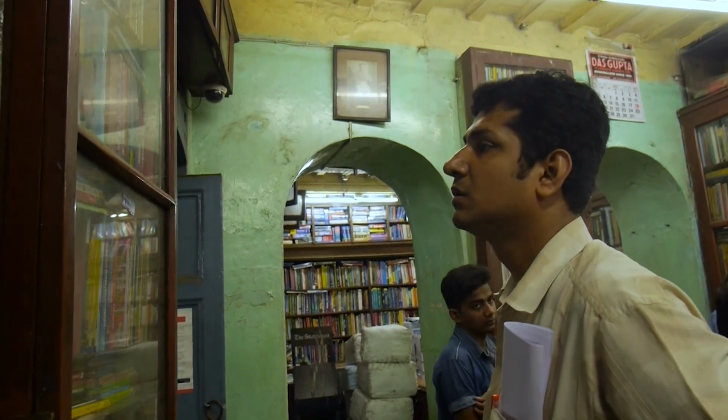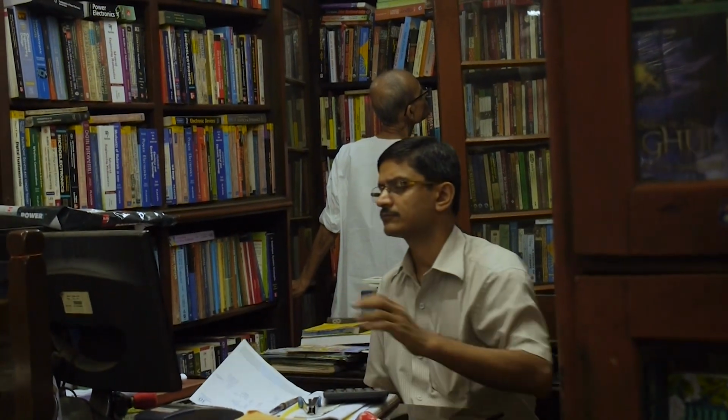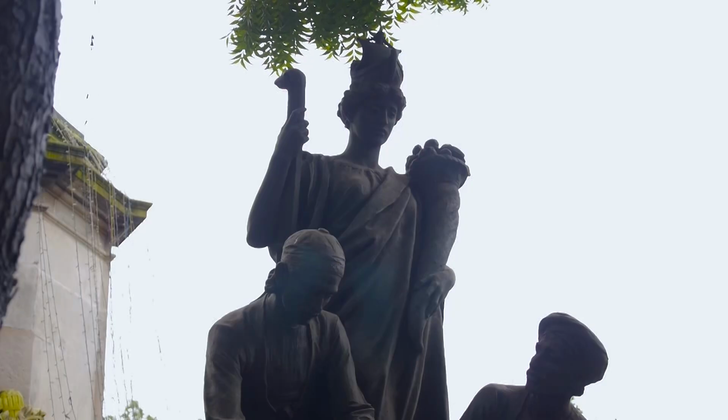Tell me a bit more about this place. My great-grandfather started in the year 1886. Wow. At that time, only on College Street, only 30 to 40 bookshops were there. Now, I think more than 10,000 bookshops are in College Street. That is remarkable. So we have witnessed 2 world wars, the First and Second World War.